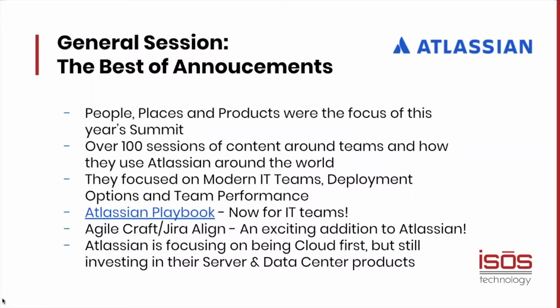So this year, Atlassian focused on people, places, and products as the main components of Summit. And each session is focused on how teams of all different shapes and sizes can use the applications around the world. There were over 100 different sessions at Summit that specifically focused on how teams can work together, with over 5,000 people from over 46 countries.